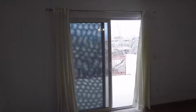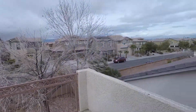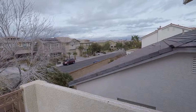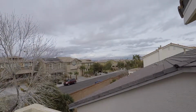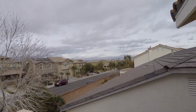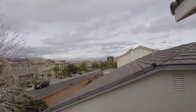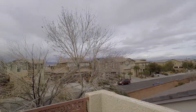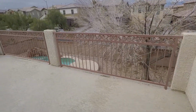And one of the coolest features about this home is you can actually see the Las Vegas Strip. Right on over there is beautiful Las Vegas Strip. You might not be able to see it with this camera. I apologize, but you can definitely see it. Coming back and around. This is a massive balcony.